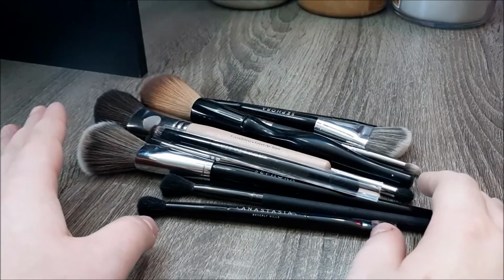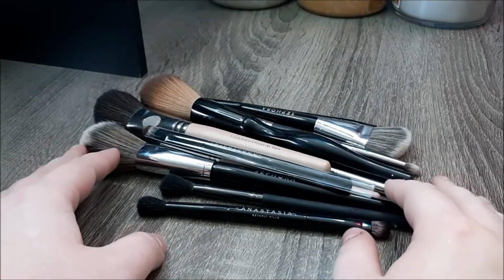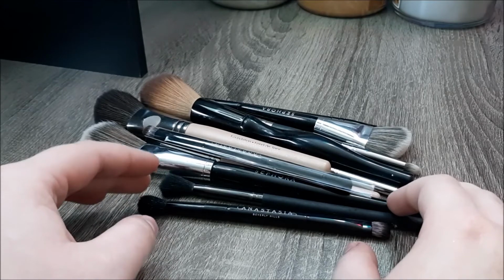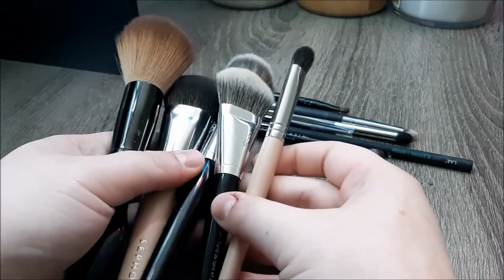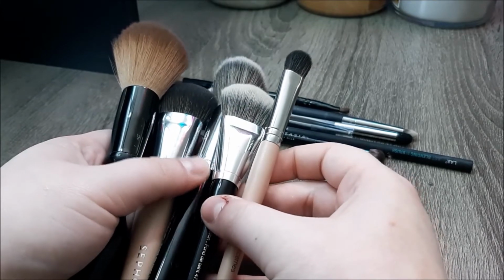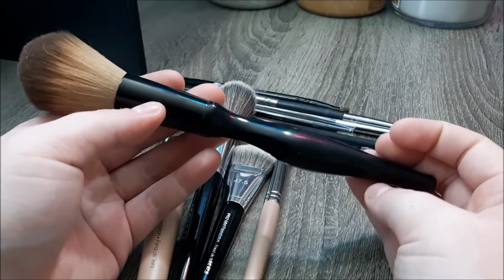So I figured I would also show you the brushes that I am bringing. I don't have the names of all of them, but I just kind of wanted to show you what I thought I would need in order to get a complete look. I also mostly tried to pick brushes that I had either doubles of or that I wouldn't miss too much out of my collection. So I have this really old Sonia Kashuk brush.